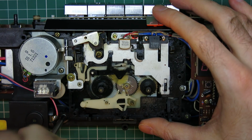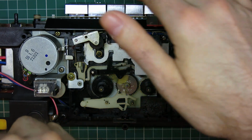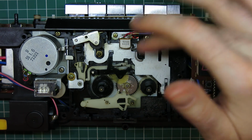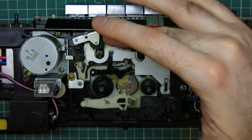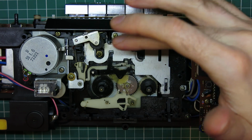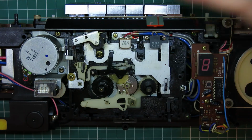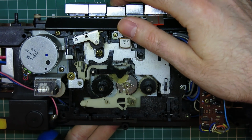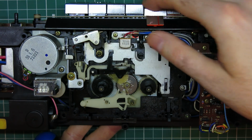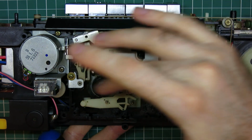It's quite a nifty little transport, this. I think the soft touch controls, as it advertises on the front, are operated by a cam mechanism. So the actual dropping of the head, all this block here, is driven by a cam that's part of the flywheel assembly. So it's powered from the motor, because if you just press play down, you see nothing actually moves, nothing happens. That's pause. So yeah, I think it's driven by the motor and the belt.